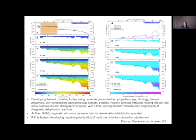And he also tried to fit this heating effect that you might get from some of these slightly younger igneous intrusions that we had found at the borehole, to match the heat flux measurements at the seafloor, and that worked pretty well. So he was trying to make more of a match to the heat flux data that exist at the surface. So that thermal rejuvenation that you can see in the top left is representing that intrusion that happened about 10 million years after basement formation.